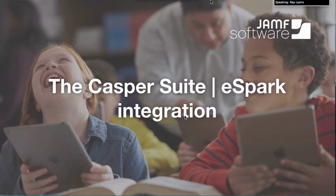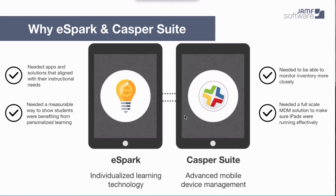So as Ray and Don had mentioned, Ridley had approached eSpark for a pilot, and as we worked together with the school district, we learned that they loved eSpark and they also loved the Casper Suite. So they challenged us to work together as two companies to find a way to get the solution integrated into one seamless solution for tech teams and for teachers and for students.